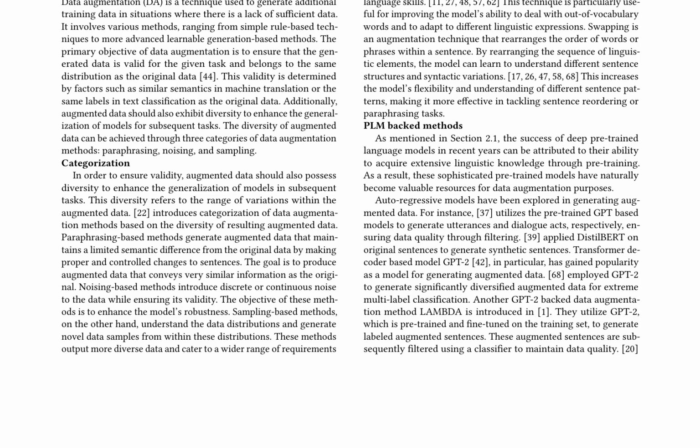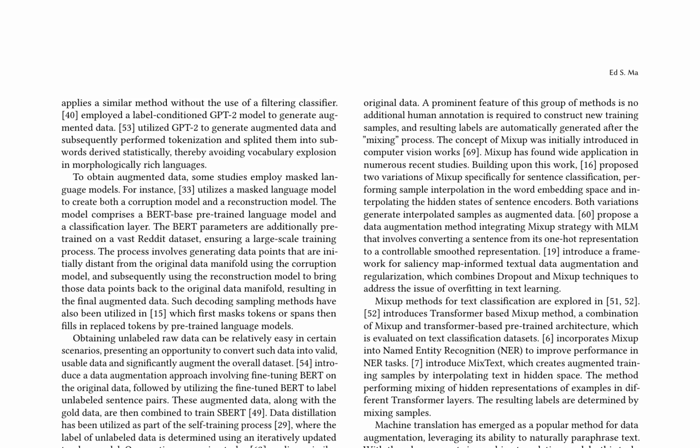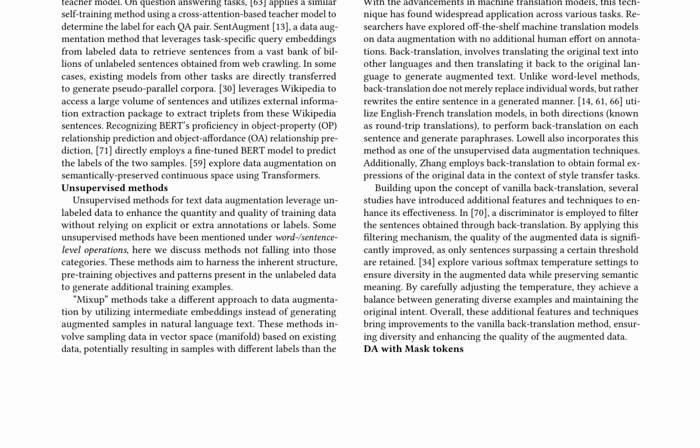The success of pre-trained language models in recent years has also led to their utilization in generating augmented data. Techniques like masked language models, GPT-2, and BERT are employed to create both corruption and reconstruction models, resulting in high-quality augmented data. Unsupervised methods, such as mix-up, leverage unlabeled data to generate additional training examples without requiring explicit annotations. Lastly, machine translation, particularly back translation, is explored as a method for data augmentation, offering a natural way to paraphrase text. These techniques collectively demonstrate the power of data augmentation in enhancing the performance and robustness of language models.